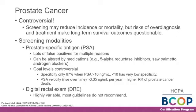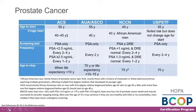And so what we're seeing is a change in focus towards what's called the PSA velocity, or the rise over time. And so patients who have greater than a 0.35 nanogram per ml per year increase have been shown to have a higher relative risk of prostate cancer death. And so maybe more so than the absolute value, that PSA velocity may be more useful for prostate screening going in the future. The other thing that is used is the digital rectal exam. And again, most guidelines don't recommend this because it's all based on the practitioner that is administering it and the variability in assessment that can occur. So you see a lot of false positives and false negatives with DRE, and therefore you're going to see very low guideline recommendation on that one.